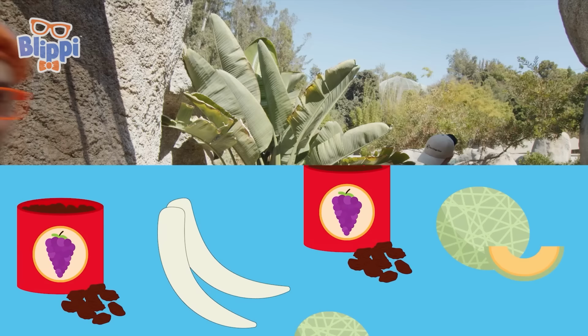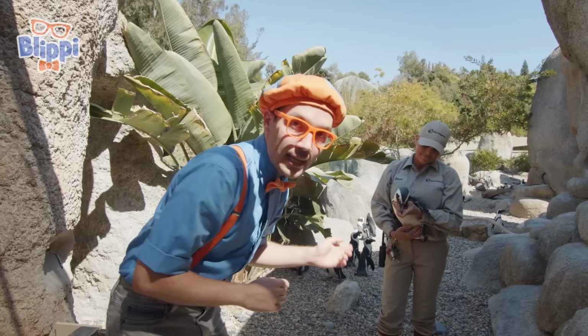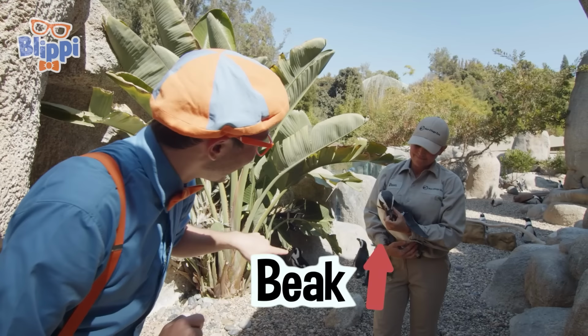Hey, look where we are. Whoa, look, it's a penguin. Hello. And this penguin's name is Dot. Yeah, Dot is a South African penguin and is really cute. Yeah, look, she has a really long beak and is the colors black and white.